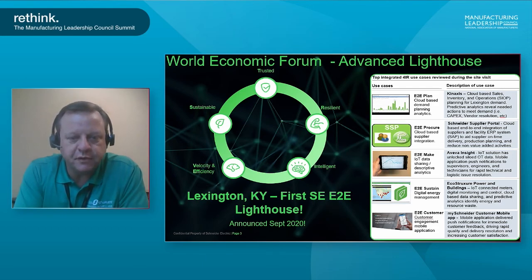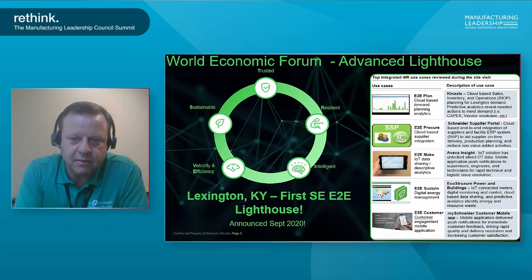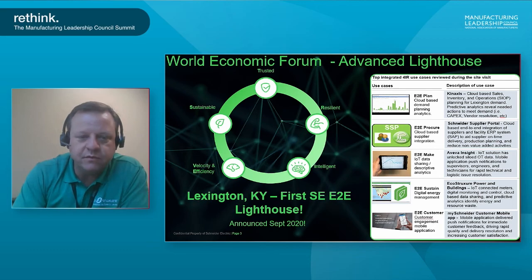It was the first end-to-end digital transformation advanced lighthouse within Schneider Electric. And I'd like to talk to you a little bit about the make domain and the sustain domain as it pertains to that certification here in Lexington and how we've driven benefit.